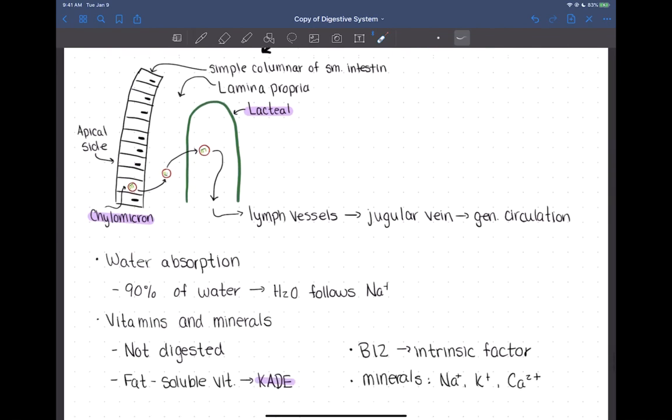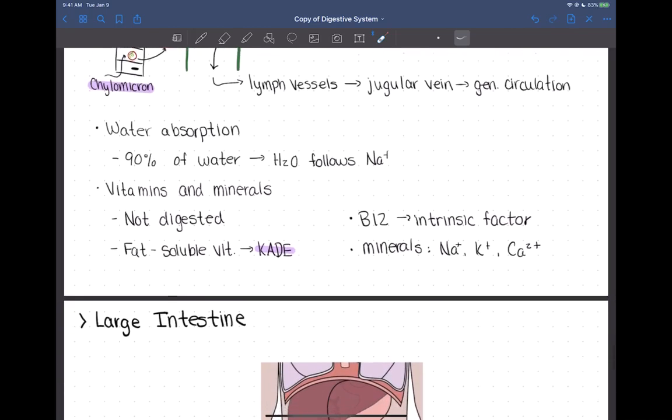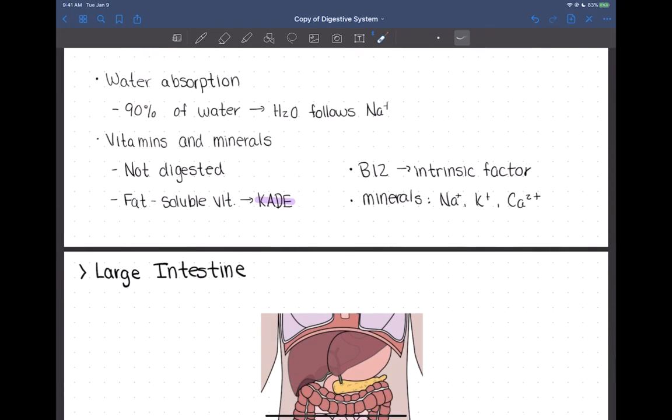Okay, so let's continue with absorption. In addition to fats, there's a lot of water absorbed in the small intestine. 90% of the water from the food we eat is absorbed in the small intestine, because all of that water follows the sodium through those symporters. So water is absorbed along with the glucose and the amino acids.